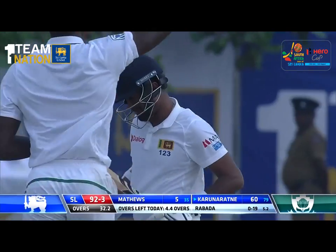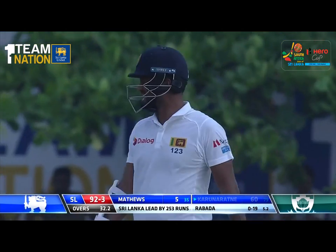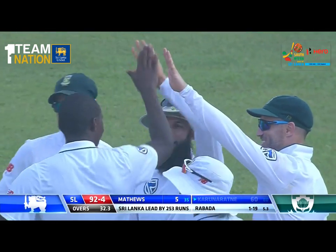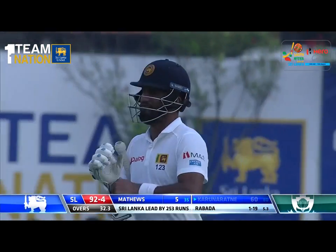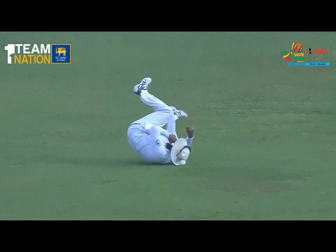Edged and taken. Eventually they found the edge of Karunaratne, who was unbeaten in the first innings. He's got to 60 in the second innings, and again it's Kagiso Rabada who does the damage for South Africa. Well, another important wicket with just 4 overs to go for stumps. They've just had Dimuth Karunaratne, Sri Lanka's set batsman, fending at a delivery outside the off stump. Good catch, very good catch by Amla. Made it look easy, but to his left.